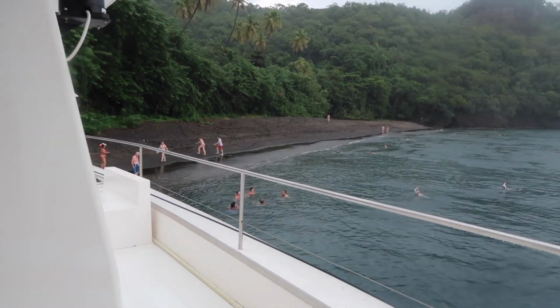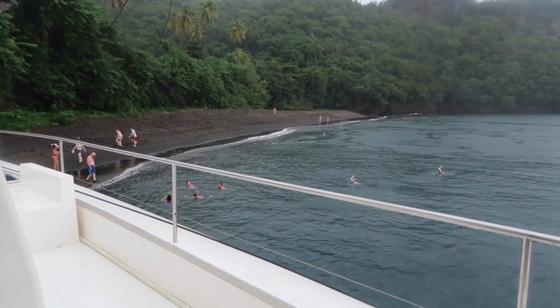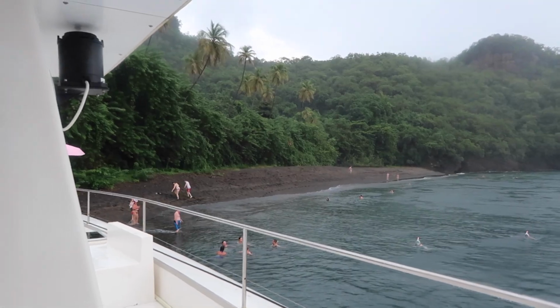Or in St Vincent we went to a beach with black sand, because it was from the volcanic ash that made it go black. That was stunning, that was amazing. I did feel like though my least favourite, and I'm sad to say it, was St Lucia.